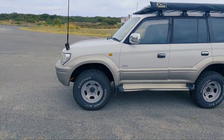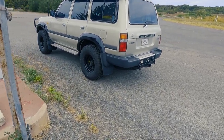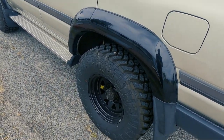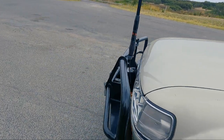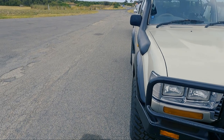So, obviously, running the 285/75 16s on the 80 series, same Maxxis Razor tyres I had on the 90. And yeah, it's going along all right. Bit slow going up hills, especially coming out of Adelaide. That's horrible. But, yeah, not bad. It's good, I'm enjoying it.